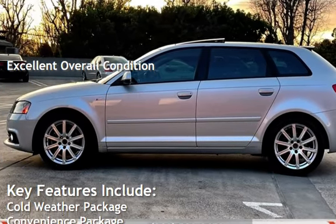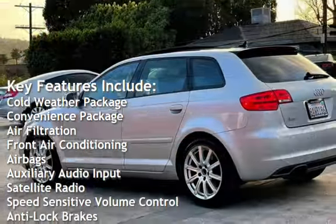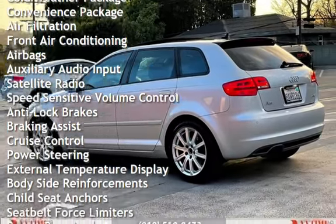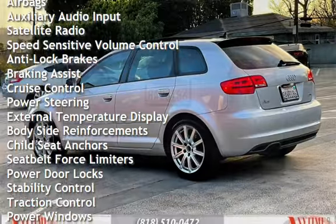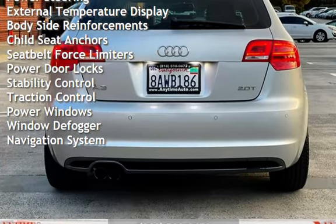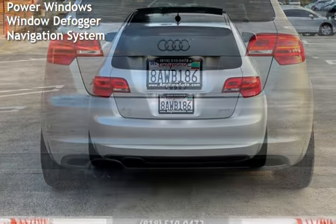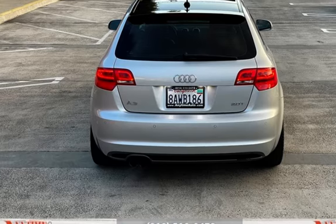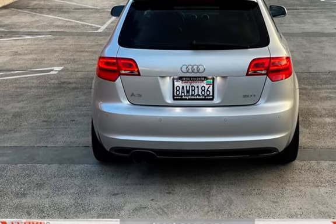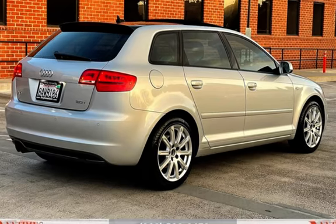Key features include cold weather package, convenience package, air filtration, front air conditioning, airbags, auxiliary audio input, satellite radio, speed-sensitive volume control, anti-lock brakes, braking assist, cruise control, power steering, external temperature display, body side reinforcements, child seat anchors, seat belt force limiters, power door locks, stability control, traction control, power windows, window defogger, and navigation system.